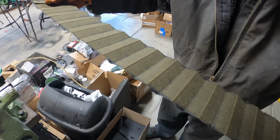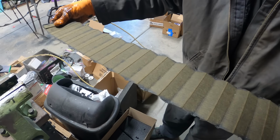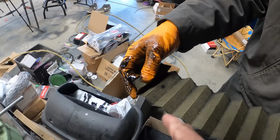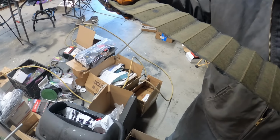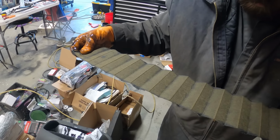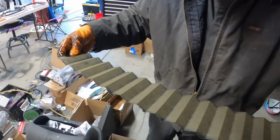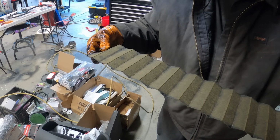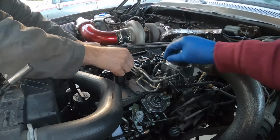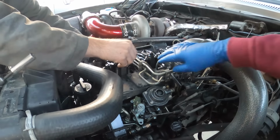Got some glitter in there. Down here, I don't know what that is. That looks like paint or something. But there's quite a bit of metal in there. How many miles did you say is on that thing? Like 2-something? 200. Alright, so first issue we've found so far is the lash is way out.